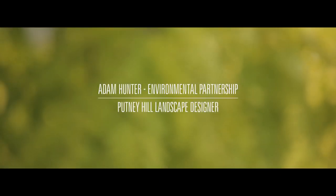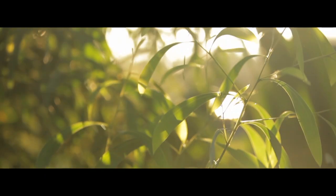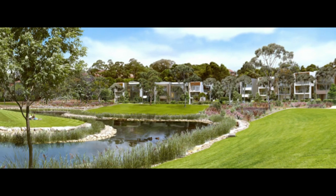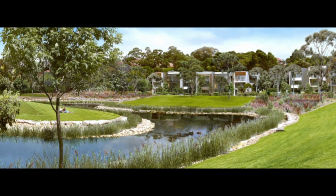The best thing about Putney Hill for us really is the shape. It's an amazing place in terms of the hill and the valley, and I think that's created a great opportunity to have this really special meeting place for the community around the pond. We've always seen the central parkland and the lake as being a place where people can meet and spend time, and really becomes a bit of a gathering and sort of meeting place for the community.